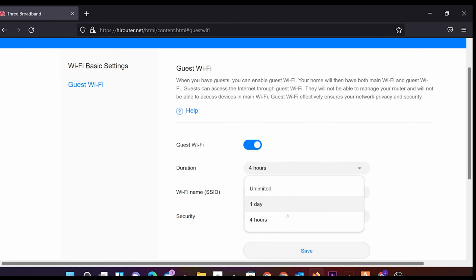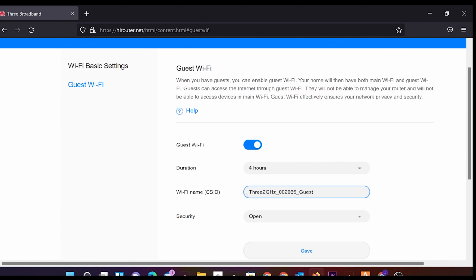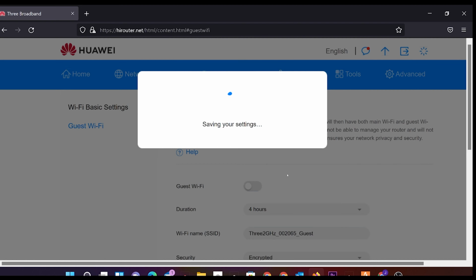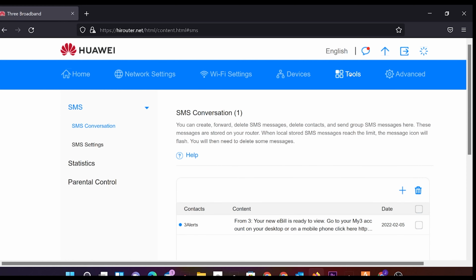But if you want to have guest Wi-Fi or have guests in your house, you can change the Wi-Fi and have a different name, etc., and limit the amount of time, for instance 4 hours, 1 day, etc. But we don't want to cover that today. Now these are obviously your devices that are connected to your network right now. You may not see all of them, they're blurred.